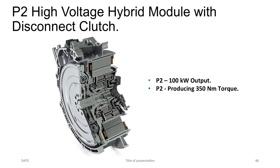So this is the latest P2 hybrid module. As you can see, the clutch is on the inside there. When we're using this, we actually need clutches inside. Because at times we want to only be using the engine, there's times when we want to disconnect the engine and only be using the hybrid module, and there's times when we want to be using engine and hybrid module, and we have to connect all clutches. It has also got a disconnect clutch in there for certain times of overrun to give us coasting as well.